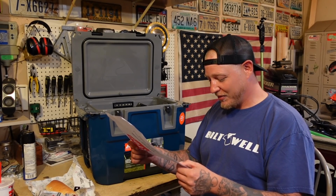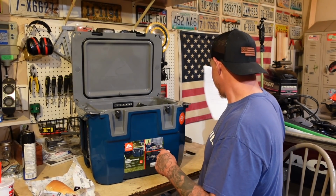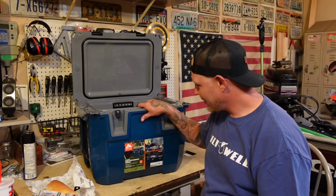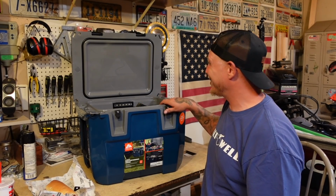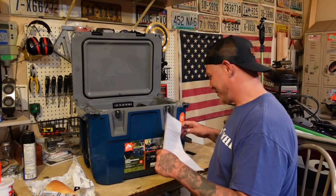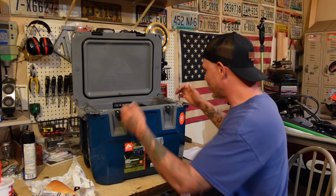And a note on the bottom, the interior light turns on and off automatically. So there's a light in here. Dude, this is wild. I can't believe you sent this all the way from Florida. This is awesome. I guess my little junky red cooler's finally got its replacement here. Yeah, an Ozark Trail 35 quart cooler.